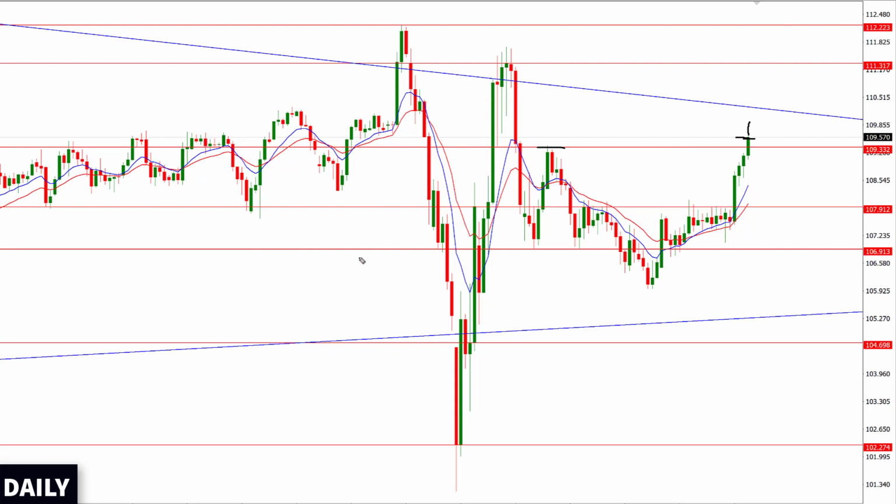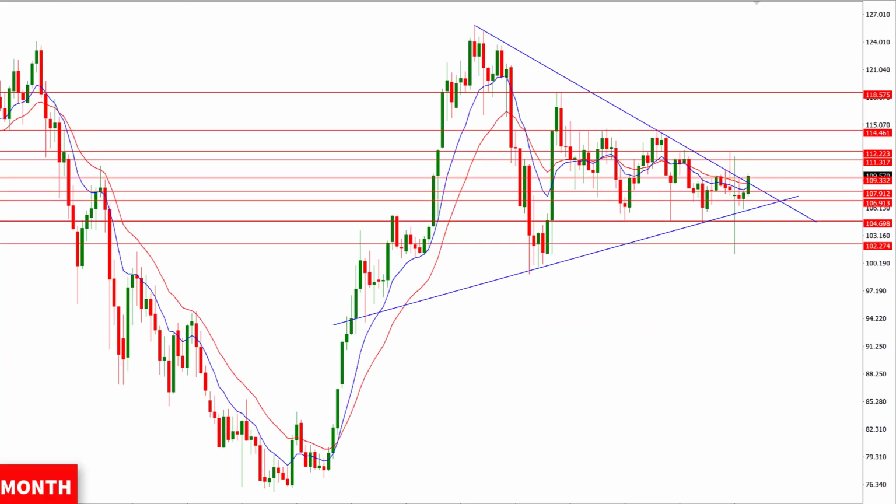I said we need a monthly close above our dynamic resistance trend line, which acts at this zone right here. Let's figure that out on the monthly chart. Here is the monthly chart, and you can see we already had a breakout of this dynamic resistance trend line, but we have to take into consideration that a monthly close above this dynamic resistance trend line is actually what we need before we can know the next direction of the movement of the USD against the Japanese yen.